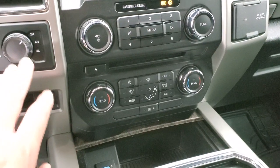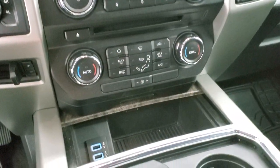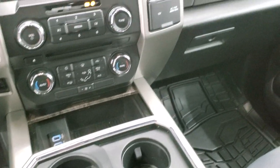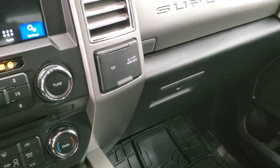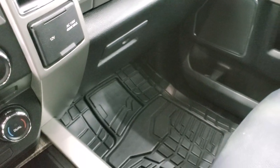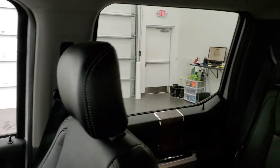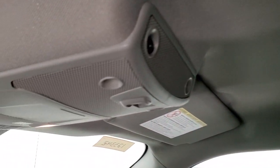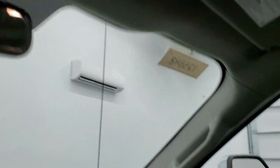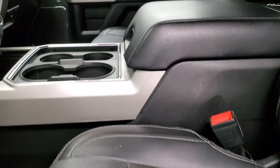Has a Sony sound system. Has factory brake controller, turned out four-wheel drive, dual climate controls right there, two USBs in the cubby there, four cup holders, and you do get 110-volt, 400-watt plug-in, and a 12-volt power point right there. You get the dual glove boxes, passenger side floor mat, and seat are in excellent condition, no rips or tears on that. Smells very clean inside this truck. I don't think it's ever been smoked in, and the headliner is in excellent shape. You do get map lights up there, power sliding rear window button. And we'll check out the back seats and then we'll start it up.